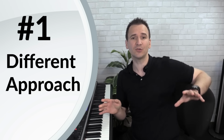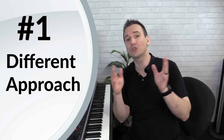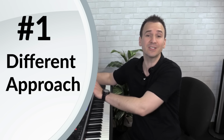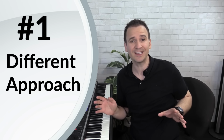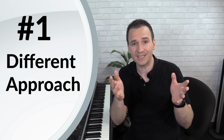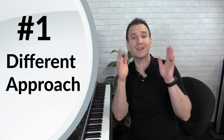So when you play classical, all of the notation is written out for you. Essentially, your job is to interpret the sheet music. The music has already essentially been composed for you. But when you play jazz piano, guys, you are essentially composing the music. You have to essentially create it. And not only that, you have to do it on the spot.